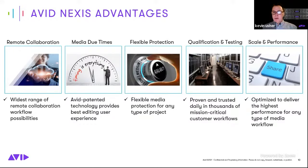So, obviously, if you have the media protected, maybe on other devices, maybe you don't need to give the media on the NEXIS system the highest level of media protection. Maybe if you only have one copy of a media file, it's not stored anywhere else, you have to give that media on NEXIS the highest level of protection. So it's a very flexible protection arrangement.